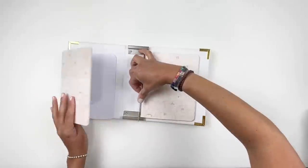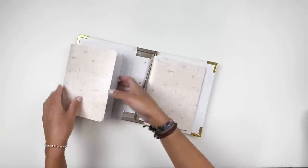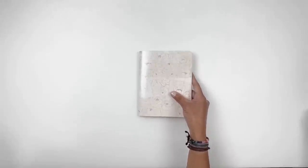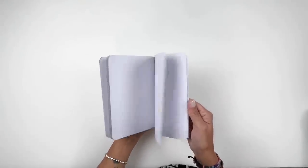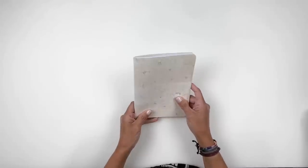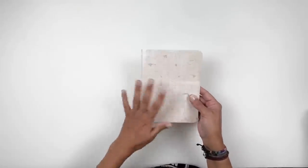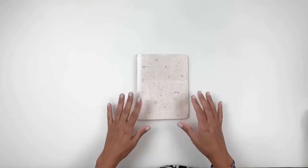scrapbooking paper, like I did last year. I'm going to do just one for the first half of the month, and then maybe, you know, halfway through, I'll share with you the second notebook and how I'm going to cover that one. But it's really easy to do. I'm going to share with you how I'm going to do it. I'm going to speed this up and just do it voiceover. But I'm going to go through my 12 by 12 Halloween paper, find something that I like, add it to the cover, and decorate the cover to get ready for October daily.